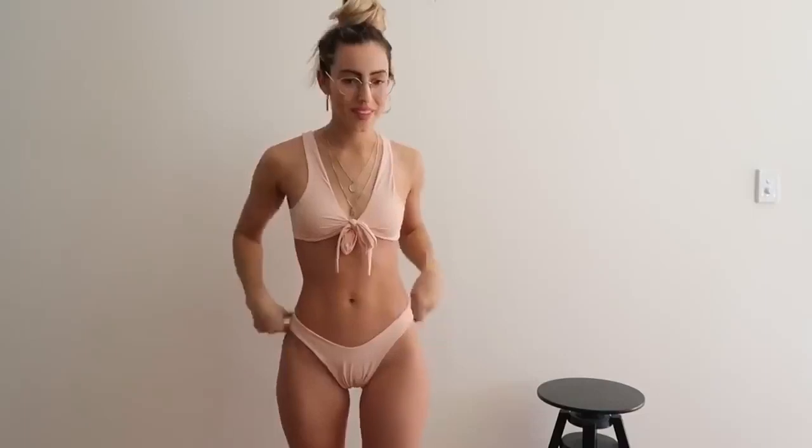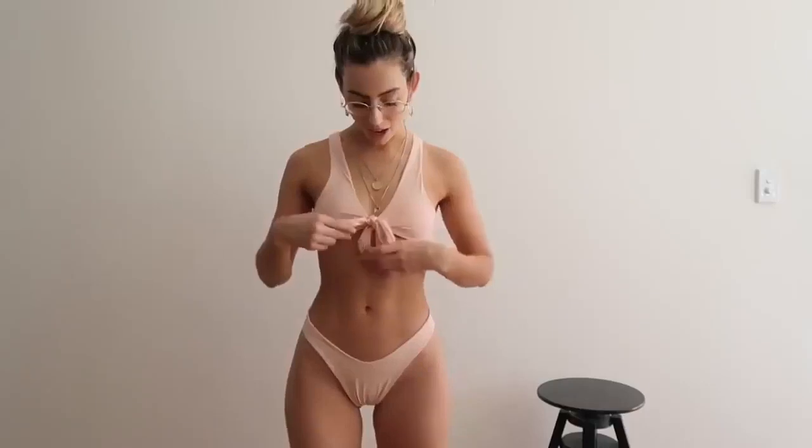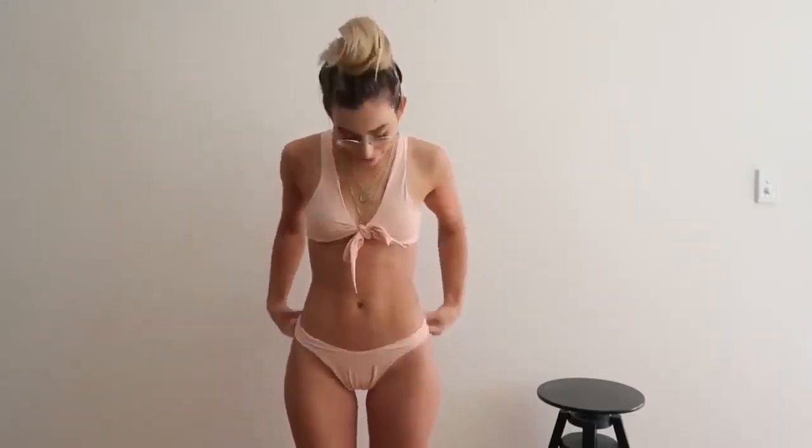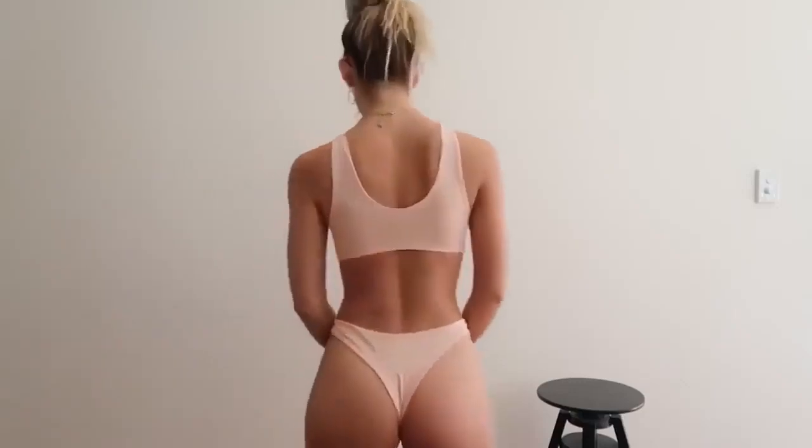Let the haul begin. So this is the Kenzie bikini in blush, as you can see. Now this is a tie up front, so you can't untie it, which I won't do because I don't want to show the whole world my nips. As you can see, it's a high rise style here, and they are supposed to be a bit more high cut on the legs. If you do want to, you can wear them lower like that, but you can kind of see it's meant to be worn like that. That's the fit of them. They go a bit baggy there if you pull them down. So I like that. This is the back.